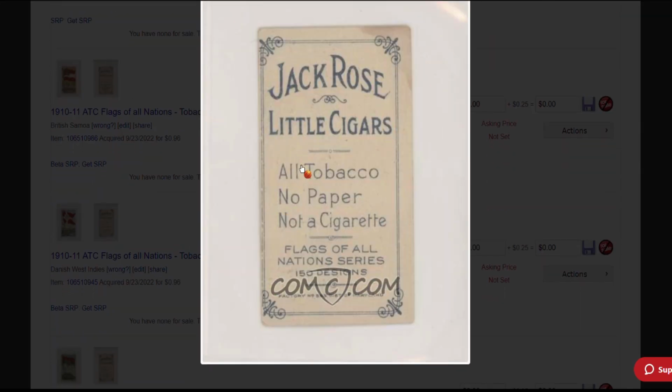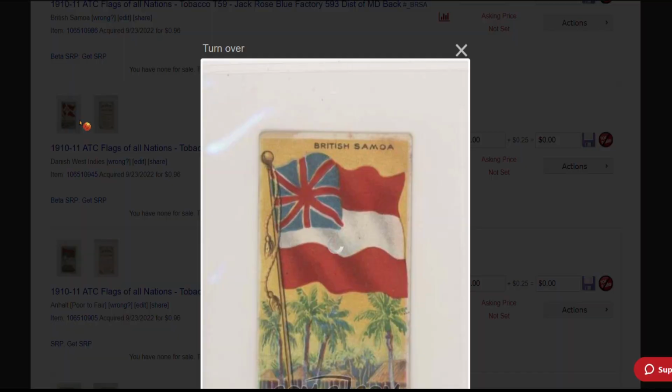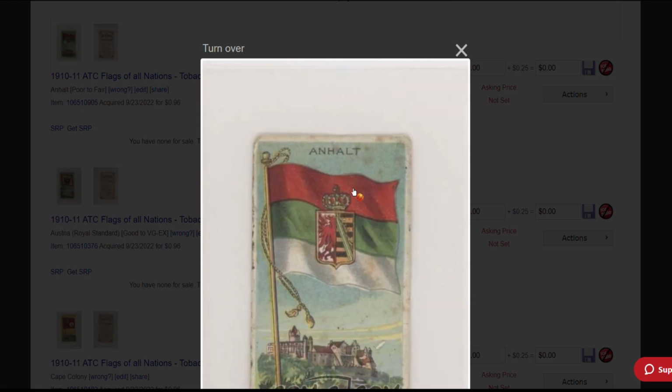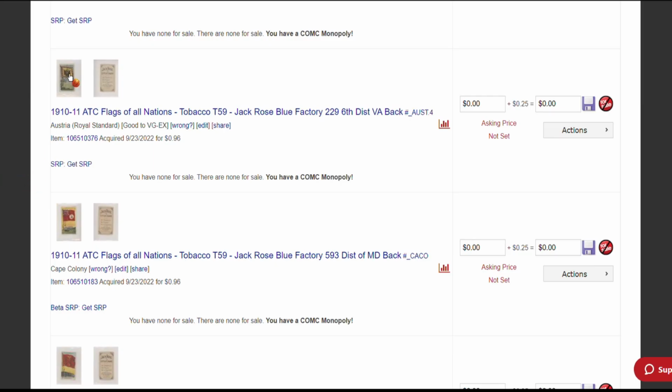We know from the T designation, the same as T206 cards, that it's a 20th century tobacco card. These T59 cards could be found in 11 different tobacco products in 1910 and 1911. The T59 cards were issued in 4 different series, the first being major countries, the second being smaller nations, the third being major cities, and the fourth being nautical flags and yacht club banners.